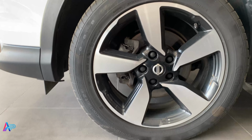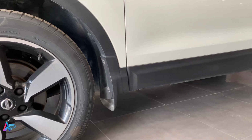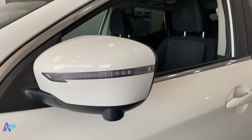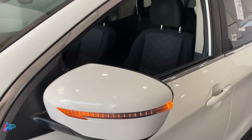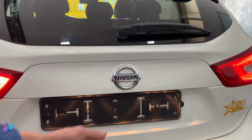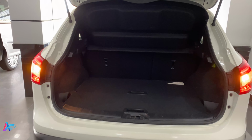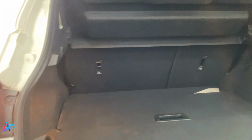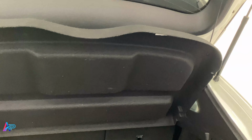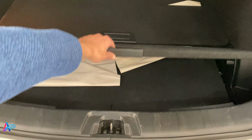18-inch alloy wheels with vented disc brakes, automatic foldable side mirrors with 360 degrees cameras, LED rear lights. The capacity of the trunk is 430 cubic liters, can be expanded by folding the 60-40 split rear seats. Two separated litter storages here.